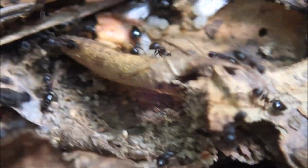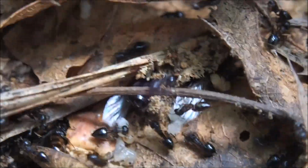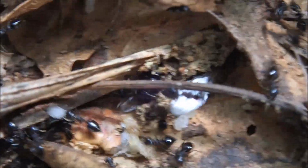So this is neat. I've never actually seen Americanus using just a pile of leaf litter as a nest, but here they are. They were next to a log, but they weren't underneath the log, really. And there is an alate queen, and some brood. And this is what happens when you stick your hand inside of an ant nest.